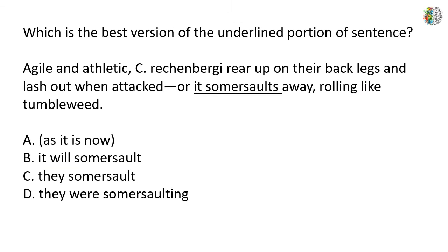Okay, let's look at the next sentence. Which is the best version of the underlined portion of the sentence? We've been given the sentence: agile and athletic, C. rectenbergi rear up on their back legs and lash out when attacked, or it somersaults away, rolling like a tumbleweed. So the first thing we're going to look at is that pronoun, it.